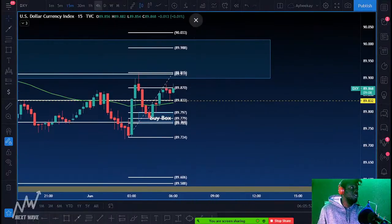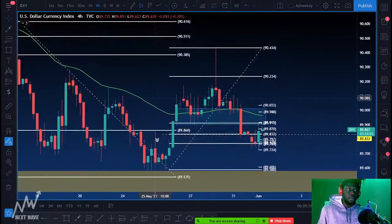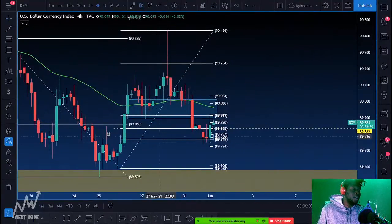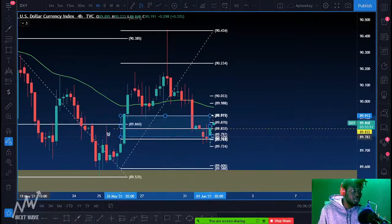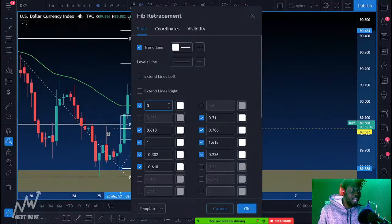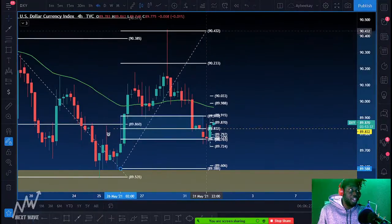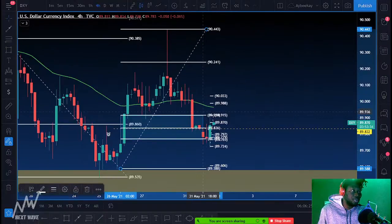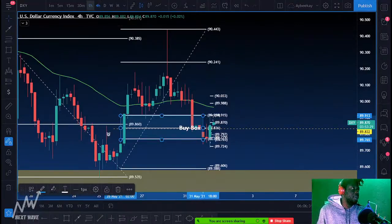So first and foremost, let's go into the 4-hour time frame and talk about EURUSD real quick. So from this low to this high, the retracement, price is still in our buy area, which I love to see. I'm gonna drag this a little bit away from price so that we can see it better. Okay, so we have our buy box over here in our general area where we're looking for buys.